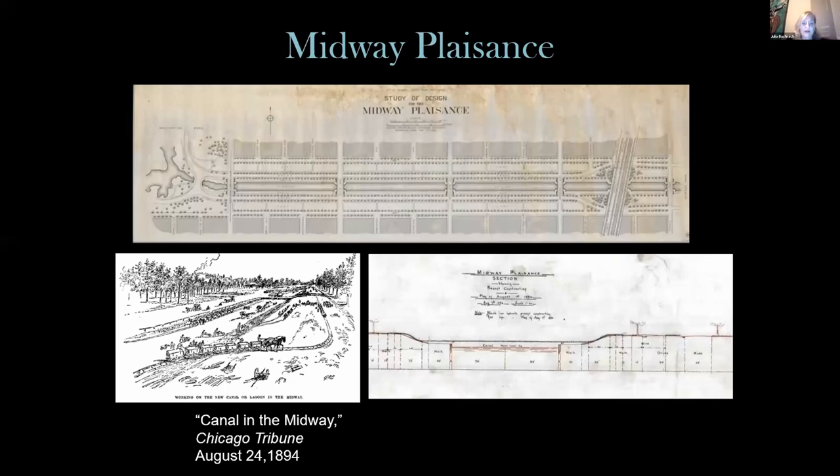So that summer in 1894, they decided to dig the 3 feet down, and they were planning on returning and completing the canal, which you could see would have gone much deeper. They ended up bailing on the project. And so the person who said, you know, is that why there's the dip in the Midway? Yes, it never had water. They just left that dip in the lawn, and it's always been like that ever since then.